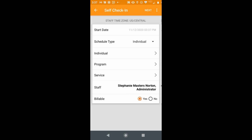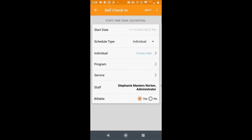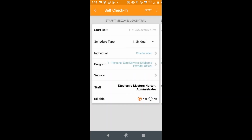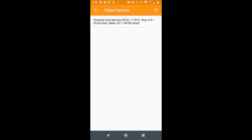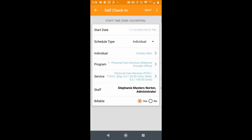It pulls my date and time directly from my connection. I need to define which person I'm supporting. So I'm touching that individual line, and it's going to show me all the people I have on my caseload. So I need to choose which person, which program, and which service. So this screen where you're selecting the service, this is where you can see the days, the number of units already provided for the day and the week, and mine both say 0. So I haven't provided any services for Charles yet today or this week.